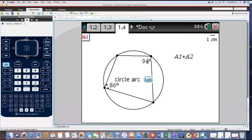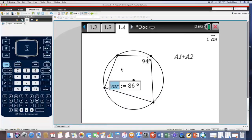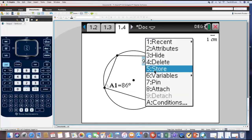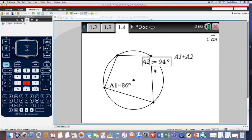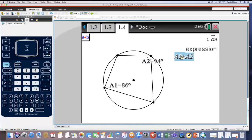So let's assign this one, right click and store it as A1, right click and store this one as A2, and then menu, actions, calculate. I also like that it prompts me what to do next. So select A1, select A2, and there's the answer. So basically showing me that the opposite angles of a cyclic quadrilateral are supplementary.